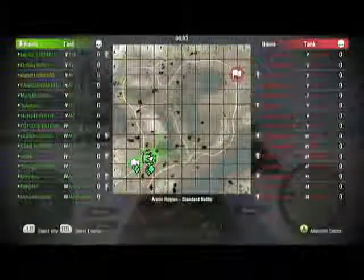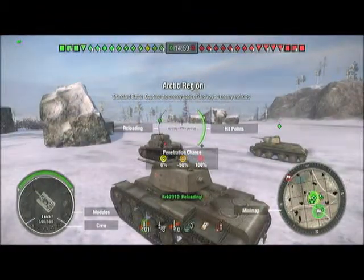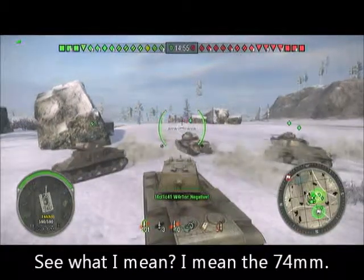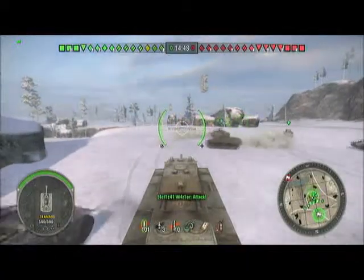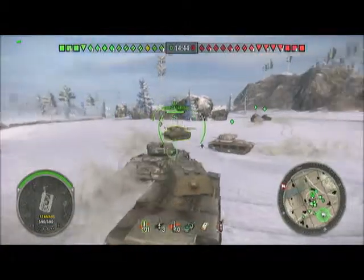I have the first model of the KV-1. I have the 75 millimeter on it. This thing can do quite a bit of damage. Well, it can do damage, but its accuracy on this gun was pretty bad. And unlike the other models, I'm a little bit slower compared to the others.